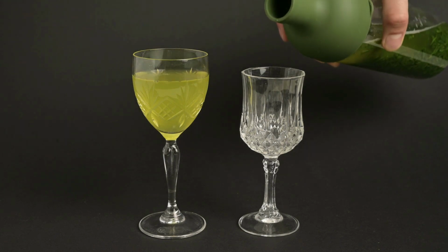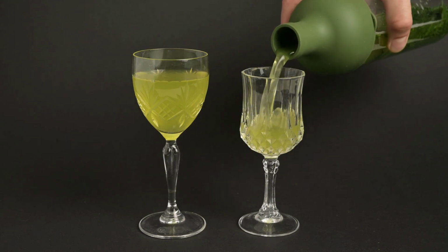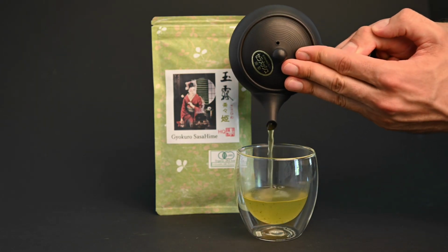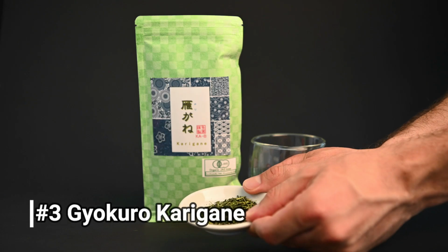The big strength of the Gyokuro Sasahime is the complexity of the tea. A skilled farmer is able to blend different tea plants together to capture the best elements of each. Mr. Sakamoto has had years of experience with this, and the Gyokuro Sasahime is a great example of his blending expertise. Number 3, we have the Gyokuro Karagane.